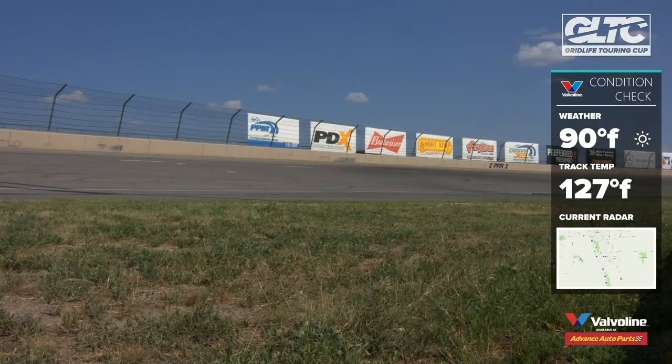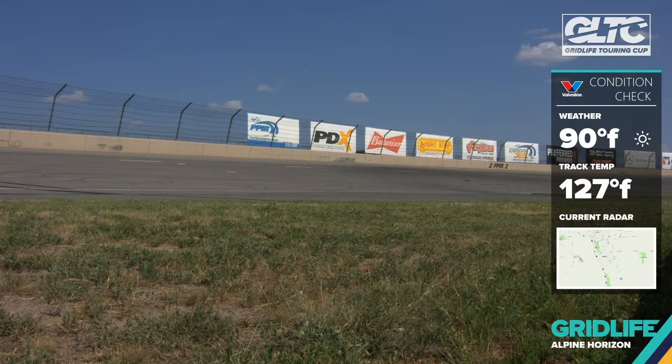Let's have a look here at the weather. 90 degrees Fahrenheit in the air, about 127 on the racetrack. Pretty toasty down there. Had a little rain shower, cool things off a little bit, but the sun's right back out cooking this place. Turn it into racetrack raisins.